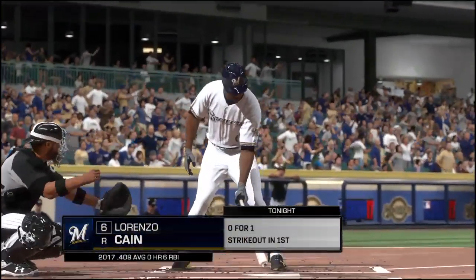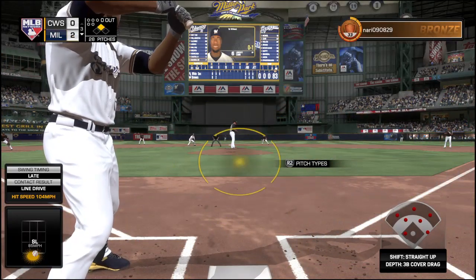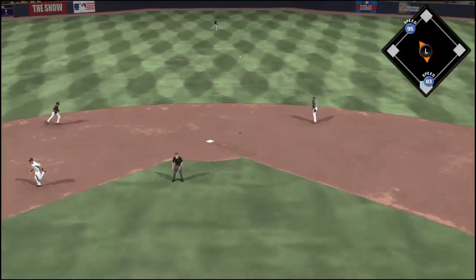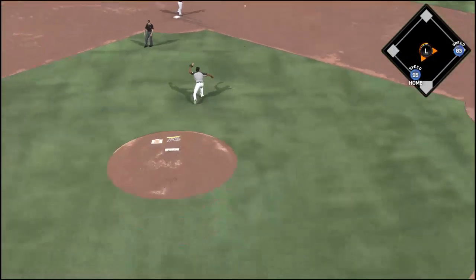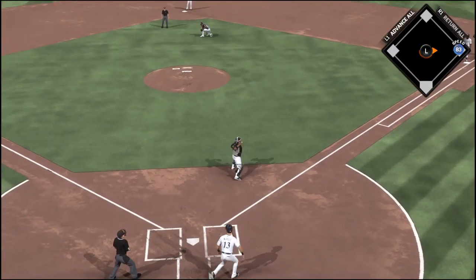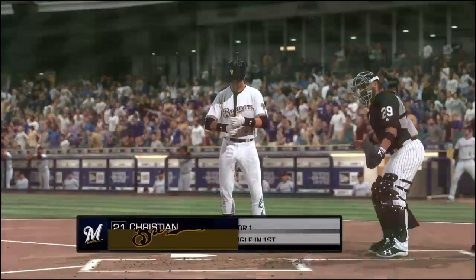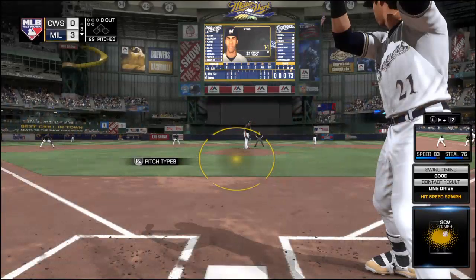Digging in for his second at-bat, Lorenzo Cain. 0 for 1 for him here in this one. Hit hard towards center. McNeil rounds third and is digging for the plate, and he is in there. Digging in to try it again. Christian Yelich. He singled his last time up.